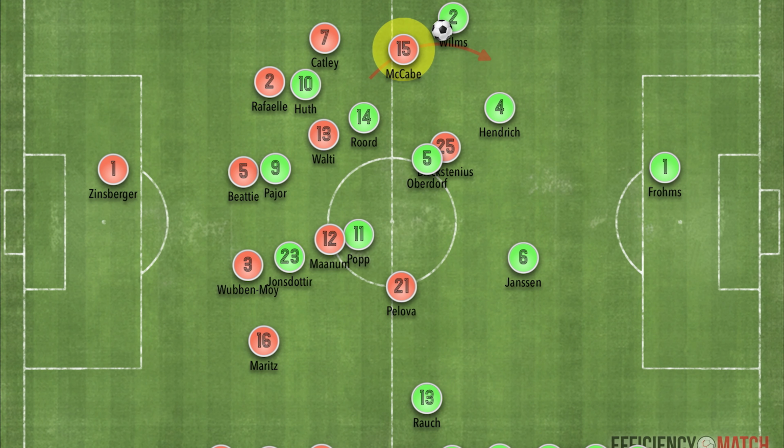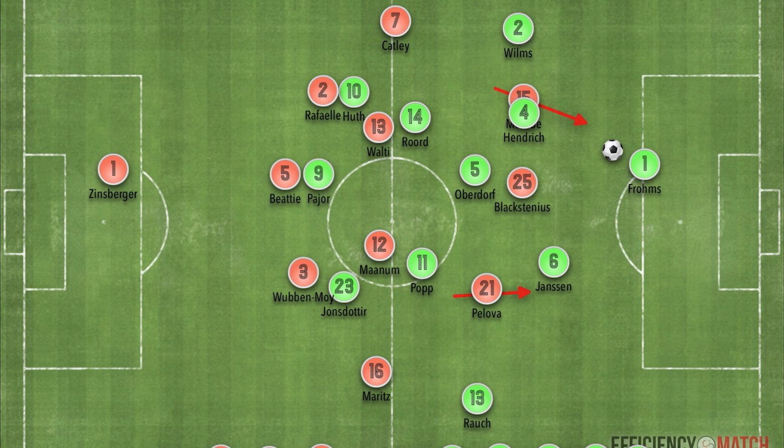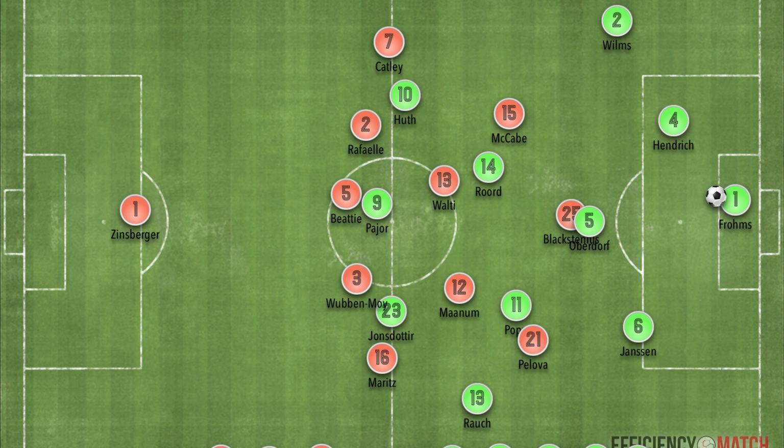Going back to the press, the near-sided wide midfielder would press intensely where Wolfsburg were forced into passbacks and then try and keep pressing towards the other touchline or towards the Wolfsburg goalkeeper. And McCabe, of course, was great at this. Moving on to Wolfsburg's deep build-up, which usually wasn't particularly contested.